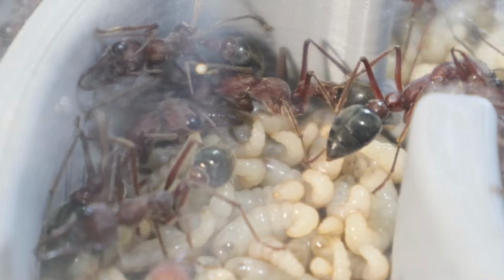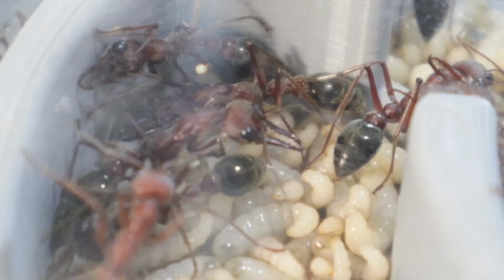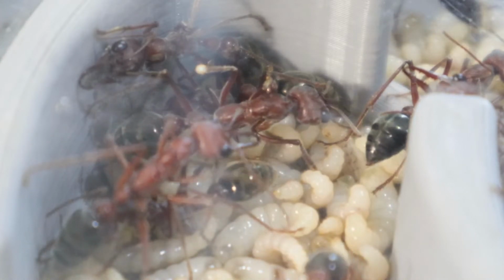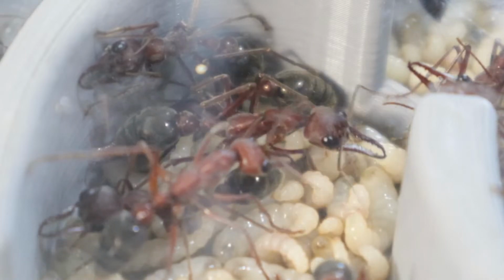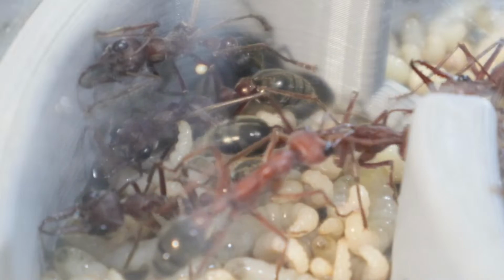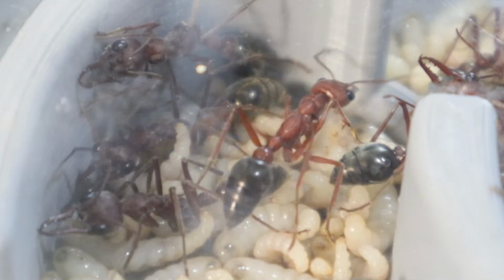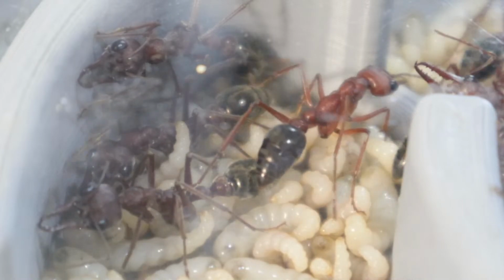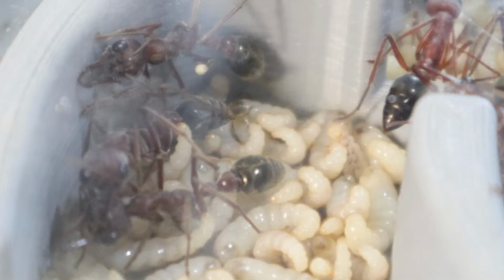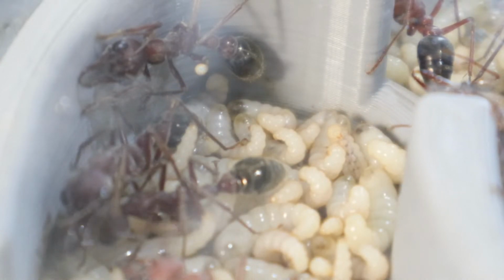Too bad? Yeah, they're quite used to the light, Terry. They do get a little bit agitated and start to move things around, but they're not too bad. So it's just one of those things. I try not to do it too often and disturb them. But because of just used to sort of really working with them and checking on their brood all the time, they kind of get used to me.